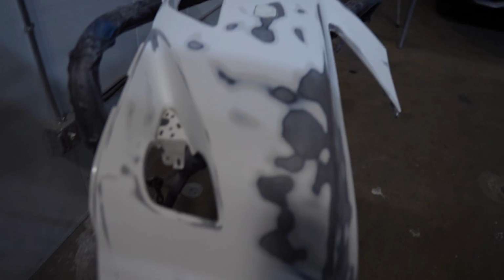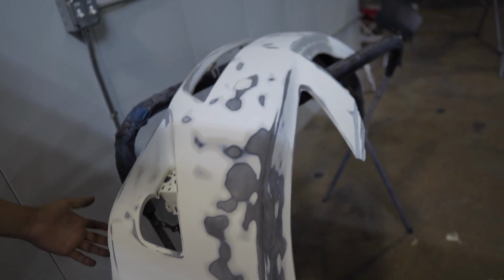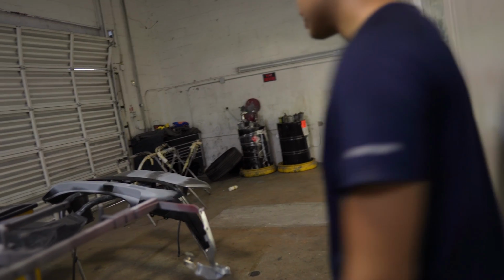That's what I'm seeing. You see, this is basically. What this is from yours? Yeah, this is my car. Bro, I need to send you my pictures of the wing so you can tell me how to fix it. Oh yeah, for sure.